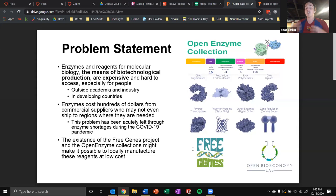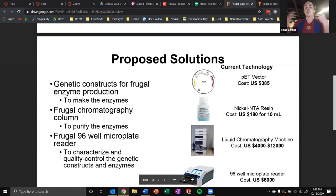However, this might be able to change because there have been a few initiatives recently, like the Free Genes Project and the Open Enzyme Project, that have made available basically Lego sets of genetic parts that contain all the parts you might need to purify and manufacture enzymes. So next slide. Our proposed solutions: how do we make enzymes and these biological technologies available?